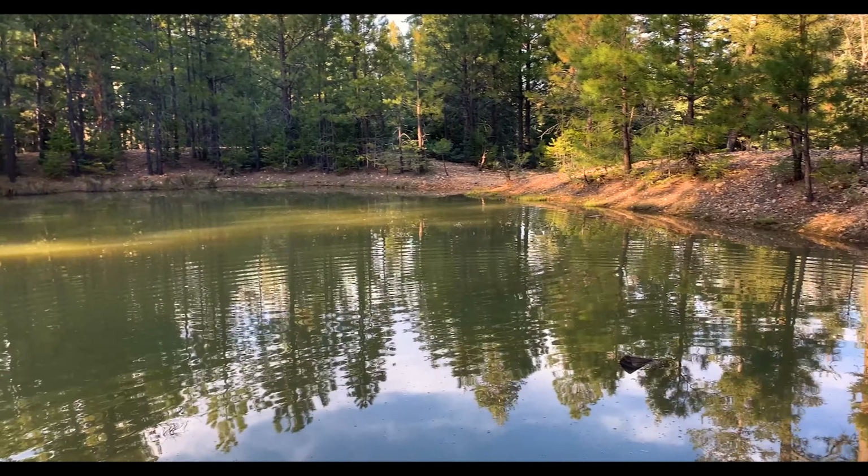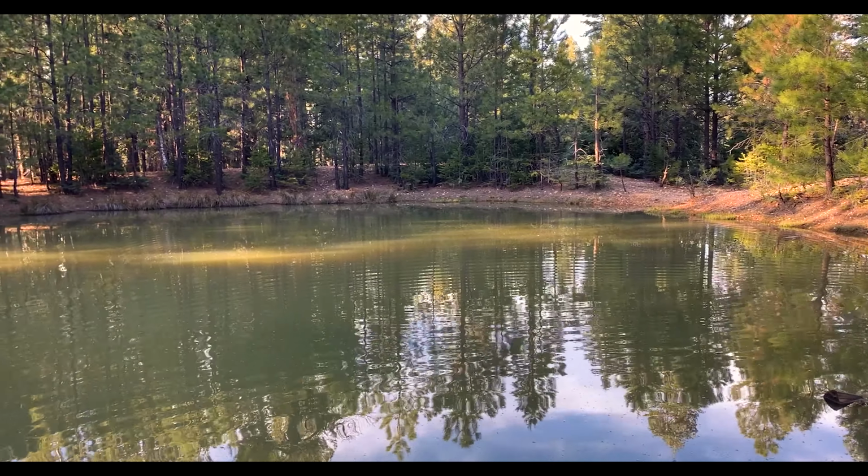So we were just hiking back to our camp, and we just came across this watering hole randomly out here in the forest, so it's pretty cool.